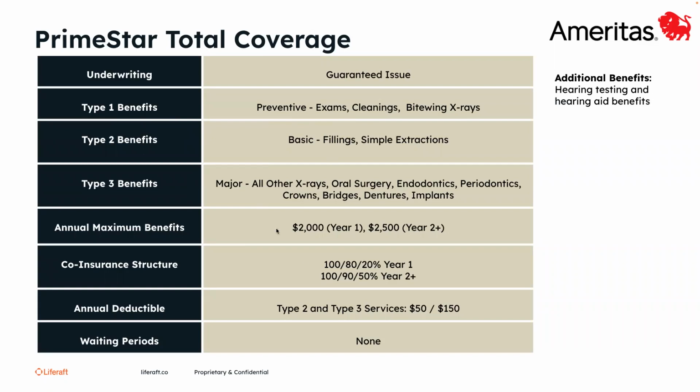Now, as you get into year 2 on this plan specifically, it is going to be 100% on preventative still. It is going to go up to 90% on basic, and it's going to go up to 50% on those type 3 benefits. And so your client's share of the cost of any of those services is going to be going down over time. But for a type 3 benefit, there is going to be a co-insurance amount that your client is going to have to pay here.